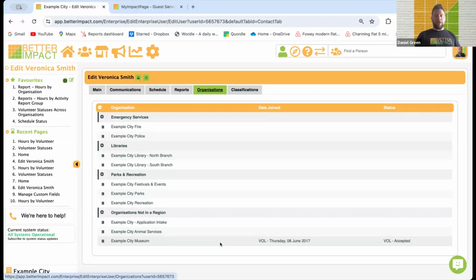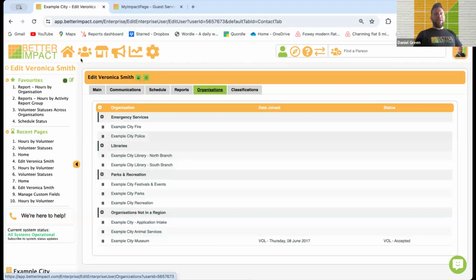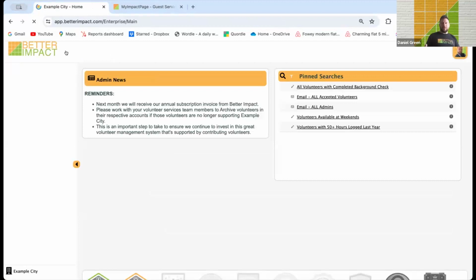However, if Veronica decides that she wants to be part of the libraries, maybe the South Branch, I can add her to this organization as well. All the information will be carried over. She's just got the one profile still. However, there might be outstanding fields she will need to fill in when going into that account, such as qualifications or custom fields. That is particularly for that account of the libraries. Excellent. So that's just a little bit about enterprise and the sub-account level as well.